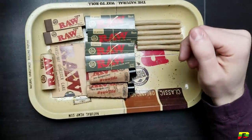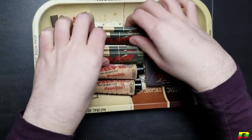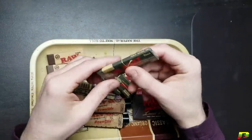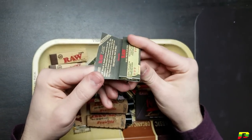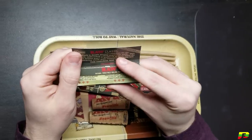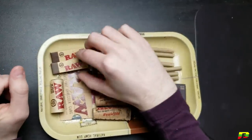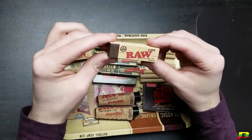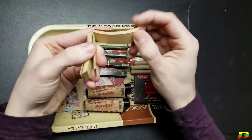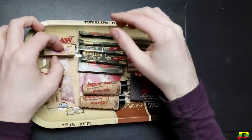These are the classics. Speaking of the classics, we have 4 packs of the 1 1/4s. And these look pretty much the same, but these are nice. They advertise them as double pressed extra fine, so the thinnest papers out there. So very cool there. We have 2 packs of tips. If you watch the how to roll a joint video, we told you that you can use tips for the crutches. So this is a very convenient way instead of ripping all your packs.